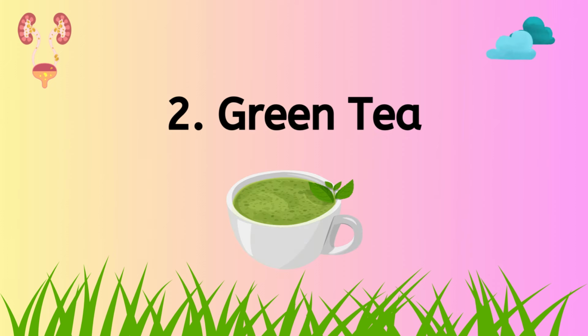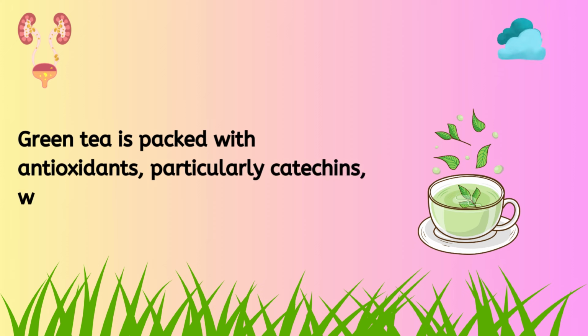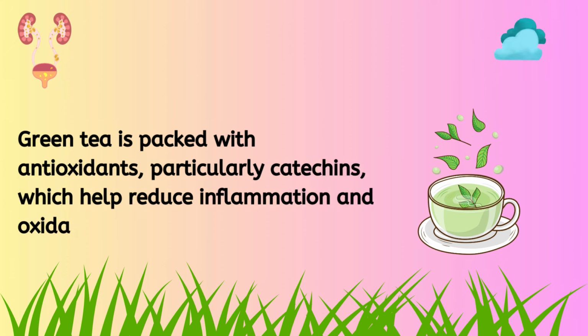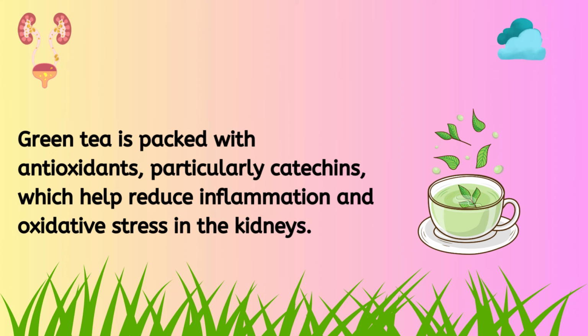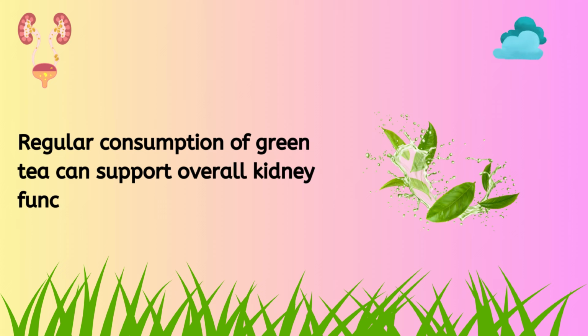2. Green tea. Green tea is packed with antioxidants, particularly catechins, which help reduce inflammation and oxidative stress in the kidneys. Regular consumption of green tea can support overall kidney function and health.